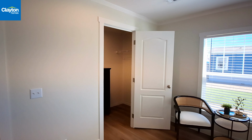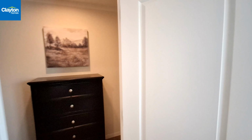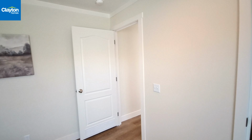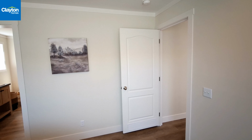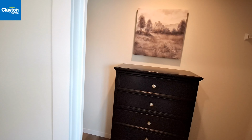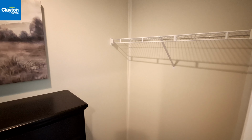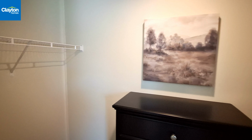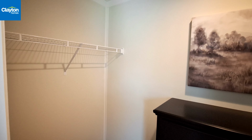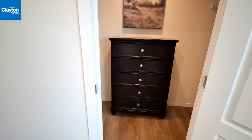Closet is over here. Now, as you can see with the way the door is, there's not a lot of room to put dressers, things like that on the walls because you got your door that takes up a lot of space there. But there is room to put a dresser in the closet. Still got plenty of room on each side to access your clothes. Plenty of room to walk in.